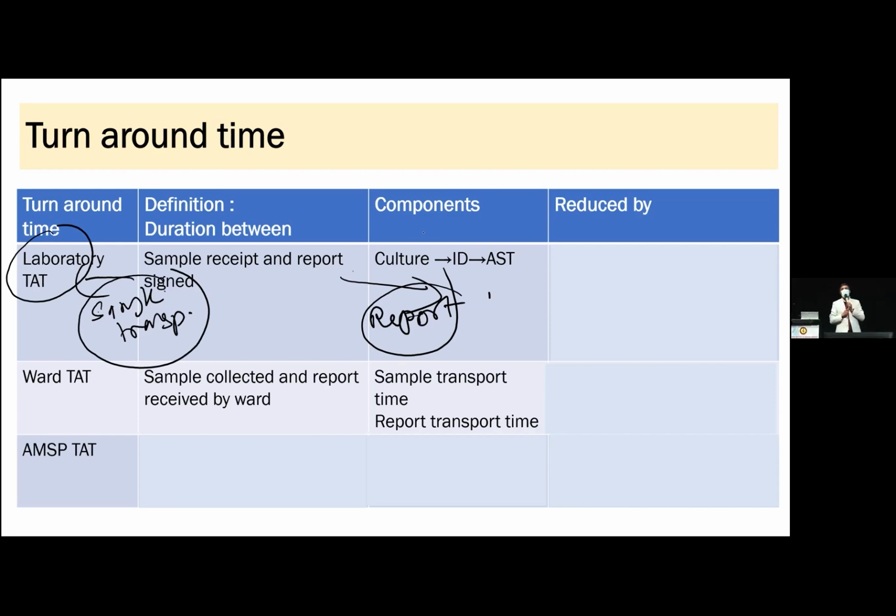Now my question to all of you in the house is, the report has been received by the ward. Is it equal to the antibiotic action taken by the clinician? No, it doesn't happen so. Especially in a situation where the microbiologist and clinician start their job at the same time, 9 o'clock. Our JIPMER timing starts at 9 a.m. So if both start their work at 9 a.m., then the microbiologist can dispatch maximum by 11 a.m., by the time the round is over.